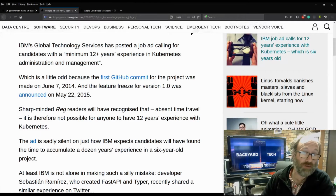IBM's Global Technology Services has posted a job ad calling for candidates with a, quote, minimum of 12 plus years experience in Kubernetes administration and management. Close quote. Or Kubernetes, I think that's supposed to be. I thought it was Kubernetes.